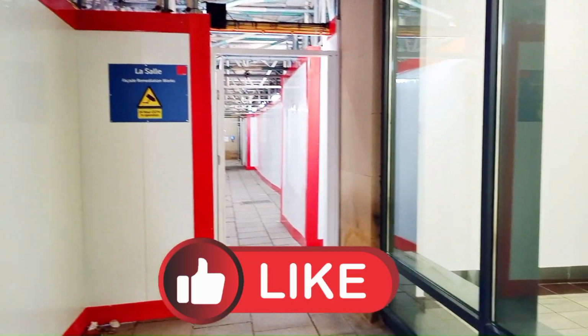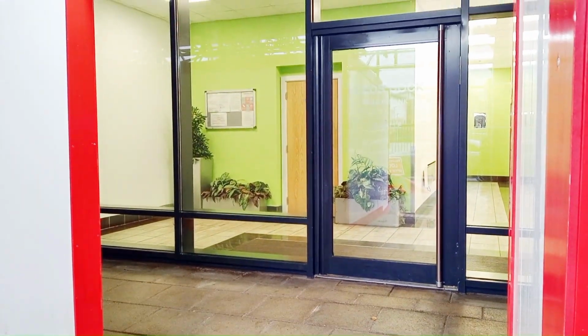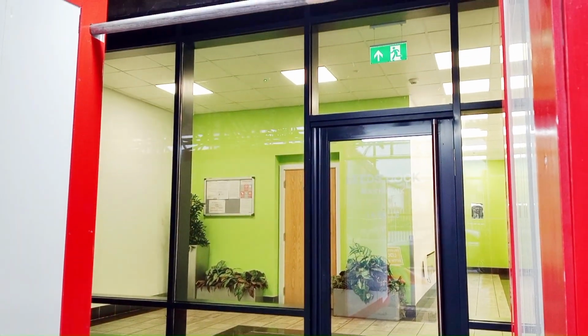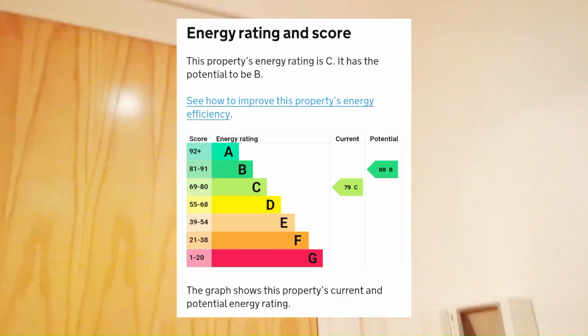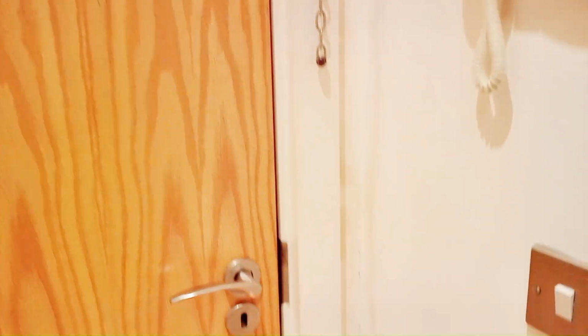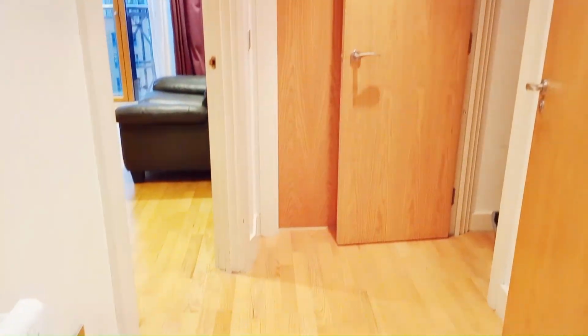This apartment is a 20-minute walk from Leeds train station and a 15-minute walk to Leeds bus station. There is no storage in this property and the EPC rating is C. Oh, that is so good. C is what everybody's trying to achieve at the moment with all the changes going on, but we've got a C right here. Lovely jabbly.